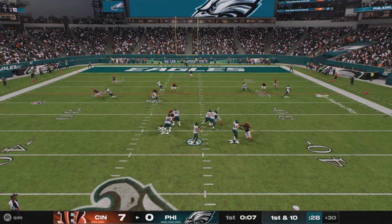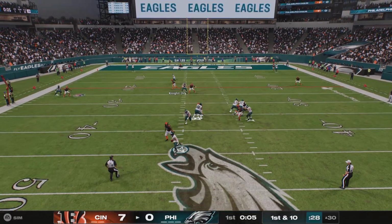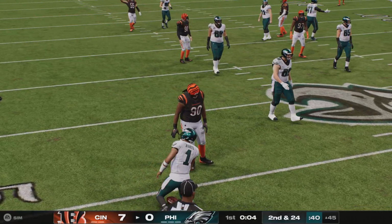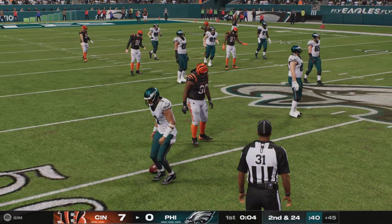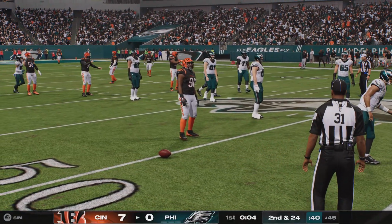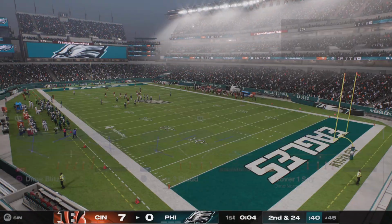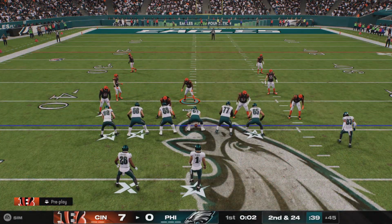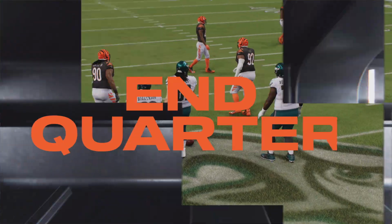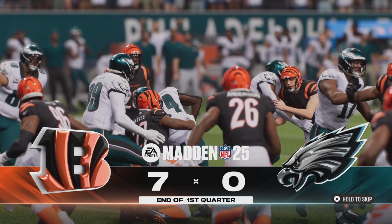They'll look to throw again. Under pressure, and he'll go down. They'll sack him on what ought to be the final play of this first quarter. The defense rising to the challenge and setting him back on the sack. After one, 7-0 on EA Sports.